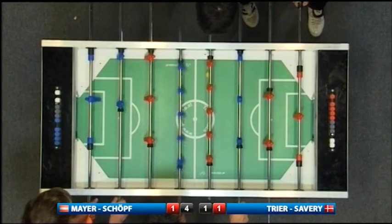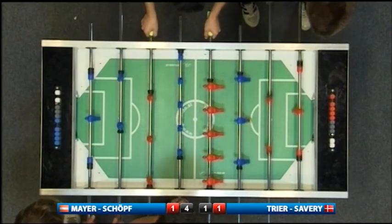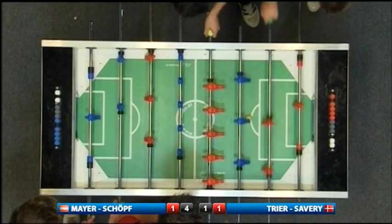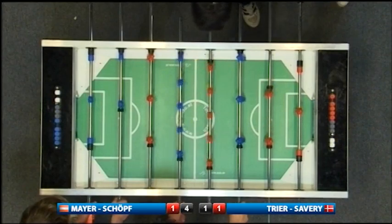Pass along the wall, blocked away, comes back to Mayer, who has a chance right here to win game number 3 for Austria as he sets up the snake shot. As that one blocked by SAVERY. Emil will send it up the table. TRIER picks it up.